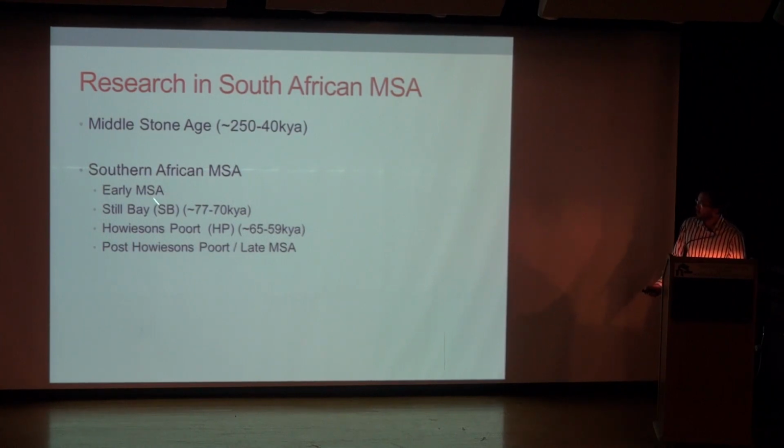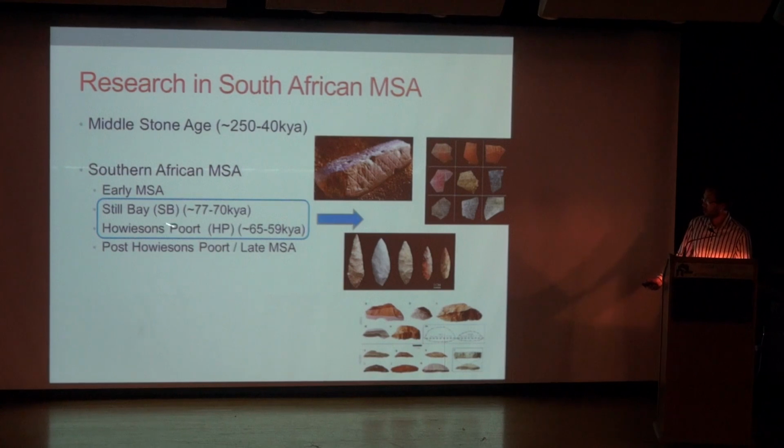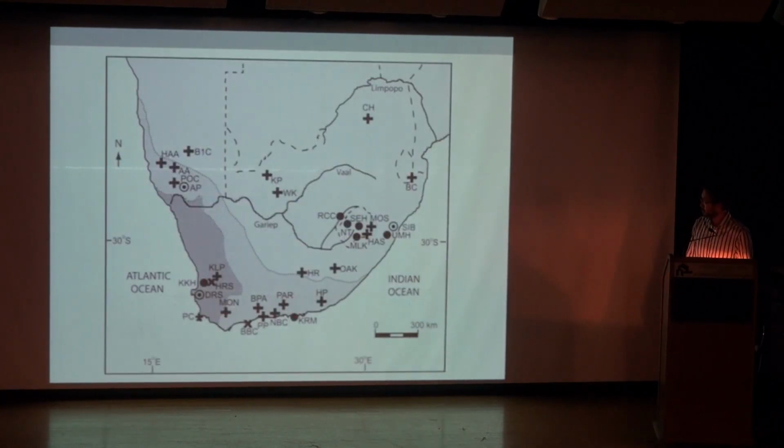And the South African Middle Stone Age is separated into 4 main periods. So we have the early Middle Stone Age, we have the Stillbay industry, the Howiesons Poort industry, and the post-Howiesons Poort late Middle Stone Age industry. After that, we get into the Later Stone Age. I won't get into that, but this is sort of the focus of this talk. And really, I want to focus on the Stillbay and Howiesons Poort industry. This is when we find all these really spectacular materials, all these engraved pieces and these new innovative material culture that seem to suggest some kind of change in foraging patterns.